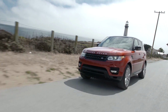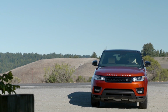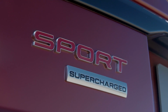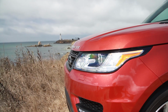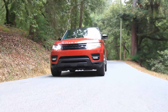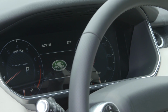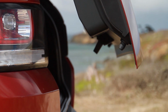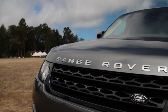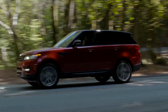Range Rover says the Sport will average 19 miles per gallon. During this test, 200 miles or so, I averaged 7 miles per gallon. Range Rover says the Sport starts at 63 grand. The one I'm driving with the big engine, the big stereo, and the big wheels is 94.5. Now, there are certainly some things you can do without, like the rear seat DVD system, the LCD gauge cluster, or the 5+2 seating arrangement, which is an occasional use third row seat. As usual, whenever a manufacturer calls anything a +2, what they really mean is a +0.